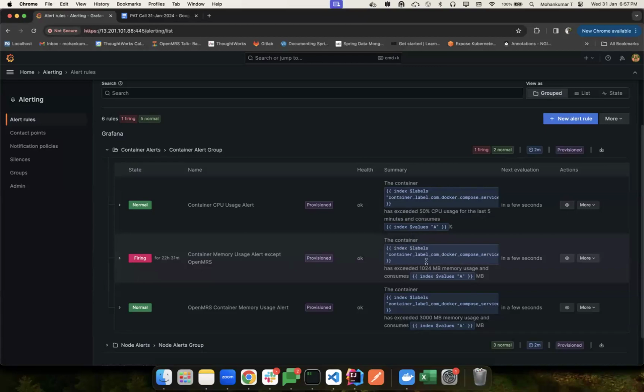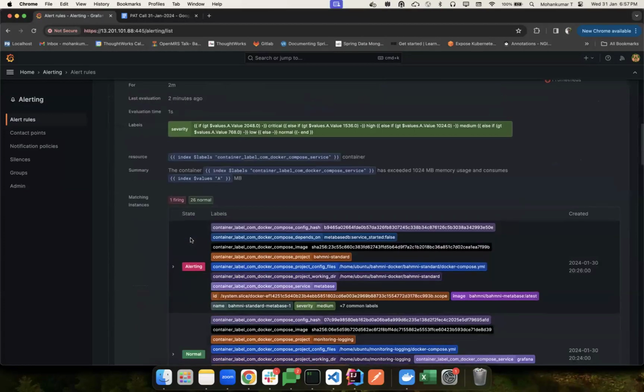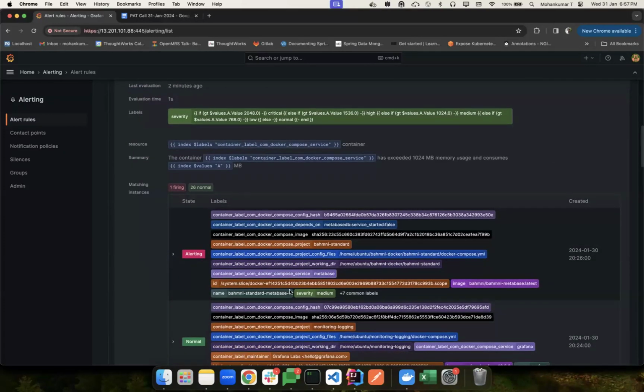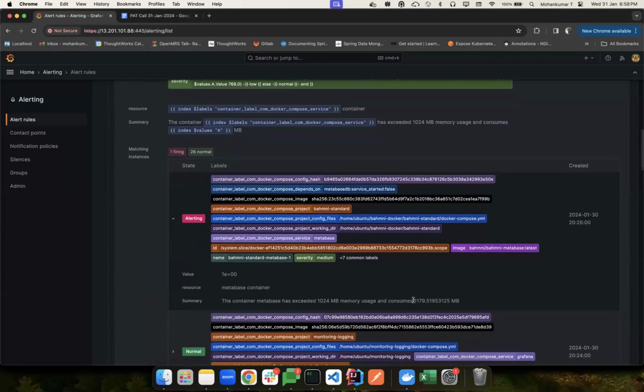Implementers might need to tune this value based on their use cases and the number of users. For example, if any container goes beyond the configured threshold limit, then from this alerting dashboard we can know which container is firing. Here, Metabase is the one that's firing. We can see it is using 1179 MB, which is beyond the threshold of 1024 MB.